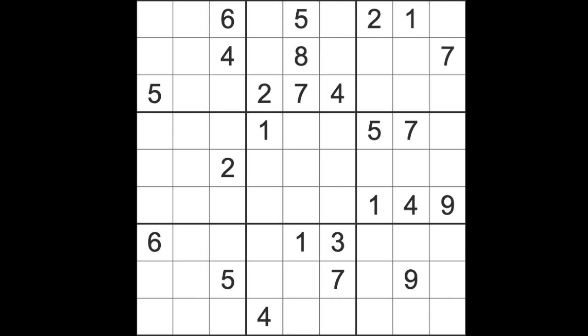So this is the medium level puzzle from the New York Times Sudoku collection. We'll give it a go now. I haven't looked at it at all, so I might get stuck too. You never can tell. So let's get on and see what I can see, and I'll play the game in my normal fashion, which is a bit untidily, probably.